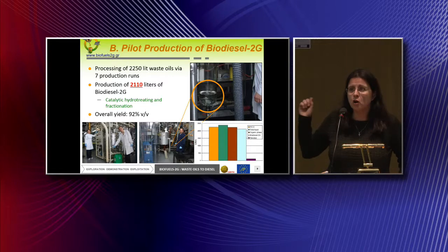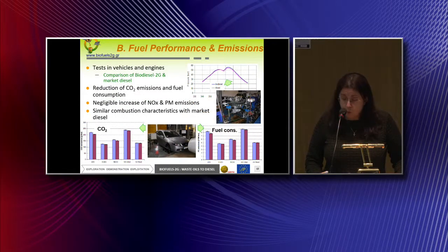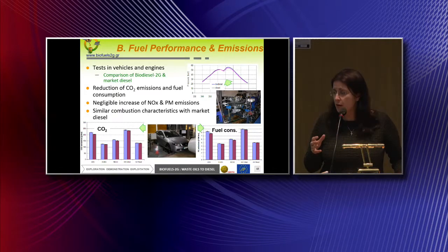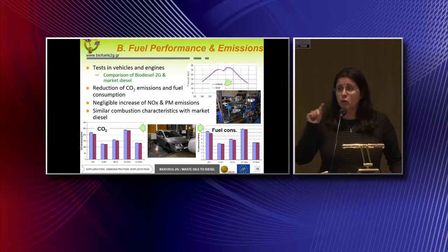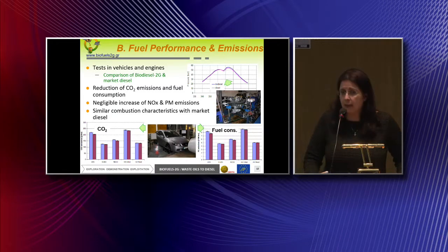This was the first drops that we were actually able to collect from the pilot plant that we had. 2 tons from a research center to be produced is a very large quantity, but it enabled us to test this fuel, not only in lab scale, measuring its quality, the properties that fuel should have, but also measuring its fuel emissions while using it in actual engines, from a participating laboratory from the Aristotle University of Thessaloniki.